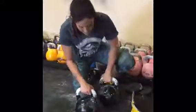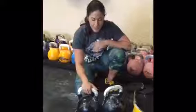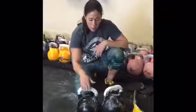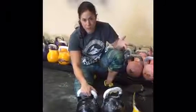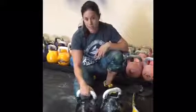So basically you have two kettlebells here. They're about $200 for one, so $400 for a set. One set of adjustable kettlebells will replace 12 kilogram weights up to 32. So they can be loaded up to 32 pounds and down to 12 kilograms.